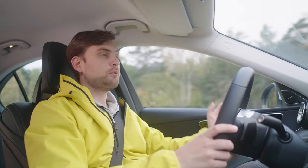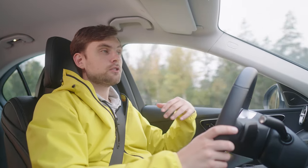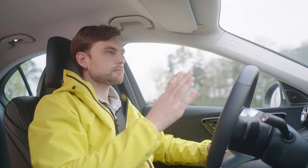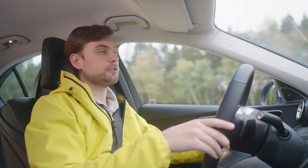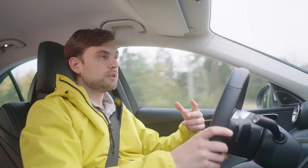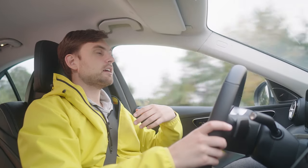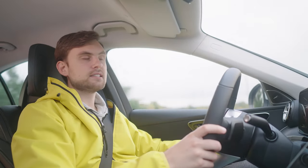What's left is the price and the competitors. And the C200 costs from 39,000 euros. This costs from 41,000 euros. And this is of course a base spec, which means that you can spec the new C-Class to above 50,000 euros. Regarding the competitors, you have the BMW 3 Series, you have the Audi A4, you have the Volvo S60, you have the Alfa Romeo Giulia, and you also have the Jaguar XE.